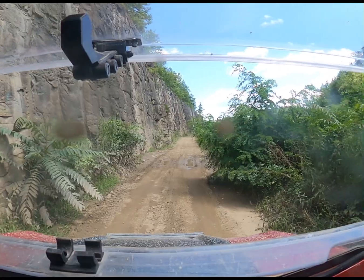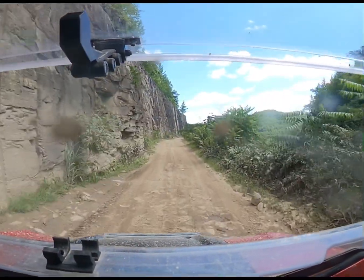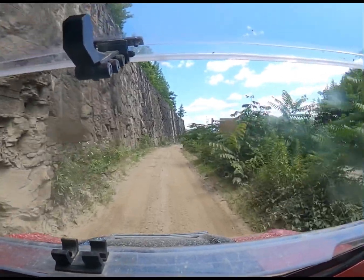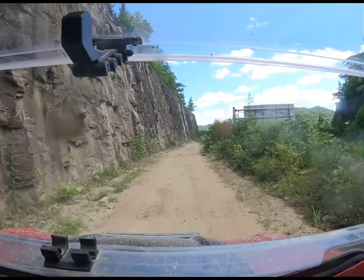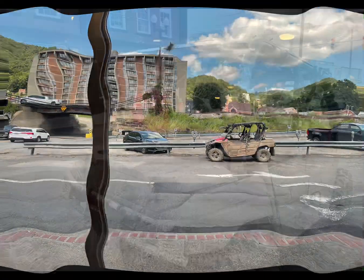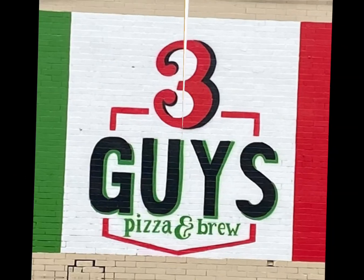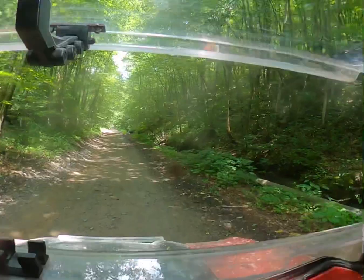We left the swing and made the ride into Williamson. The town is ATV friendly, and we stopped for dinner at Three Guys Pizza. They were dog friendly and the pizza was outstanding. After dinner, we started to make our way back to camp.